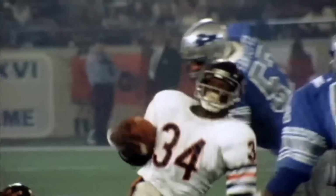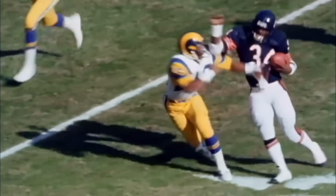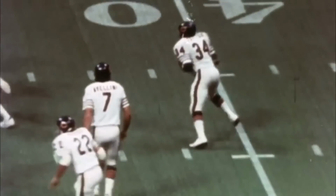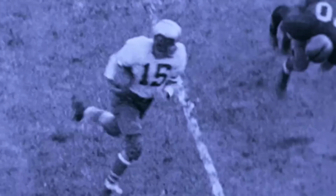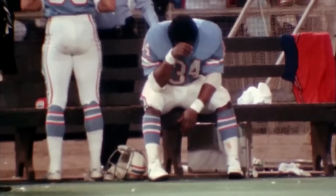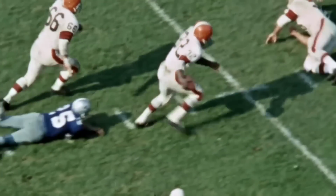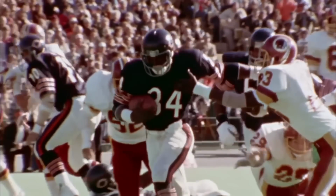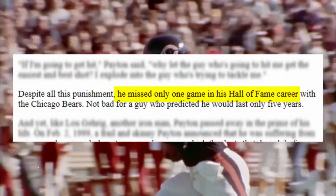Walter Payton is the closest thing we've ever seen to a perfect build of a running back. And although he had so many skills, I think the most impressive one in his entire career was his durability, which just so happens to be something that every single running back that we discussed previously had struggled immensely with, almost none of them surpassing even 7 seasons in the NFL. But all Walter Payton did in terms of durability was miss one game in his entire 13-year career.